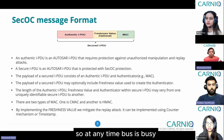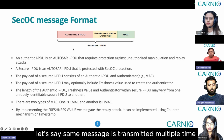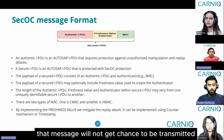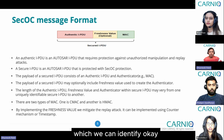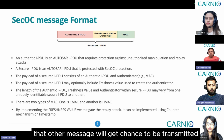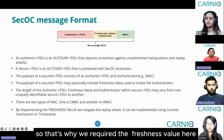At any time the bus is busy, you cannot transmit the message. So let's say the same message is transmitted multiple times. The bus will become busy, and if a very important message needs to be transmitted, that message will not get a chance to be transmitted. So in that case, it is required to have some mechanism by which we can identify, okay, this message was already received, and if it is received again, it will just ignore this message so that other messages will get a chance to be transmitted. That's why we require the freshness value here.